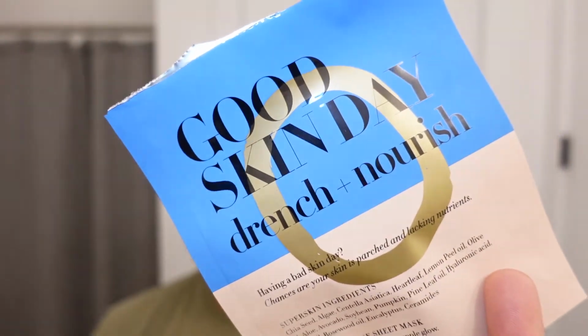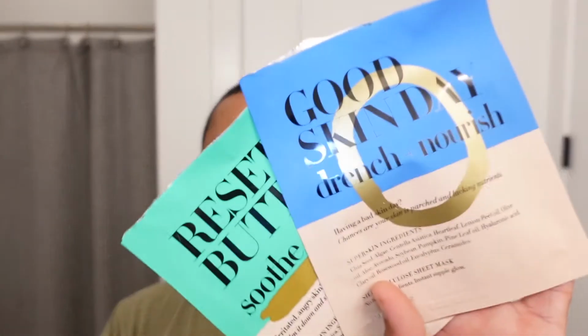So there's that. And then we've got a couple sheet masks. The Good Skin Day Drench and Nourish Sheet Mask from Peach and Lily, which features chia seed, algae, Centella asiatica, olive oil, avocado, pumpkin, hyaluronic acid, and then we've got the Reset Button Soothe and Restore Mask from Peach and Lily: Centella asiatica, skullcap root, chamomile, propolis, mushroom, licorice.